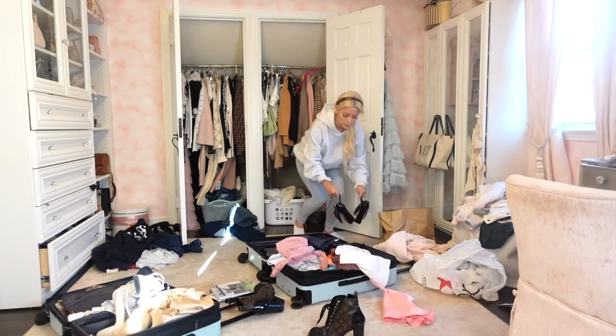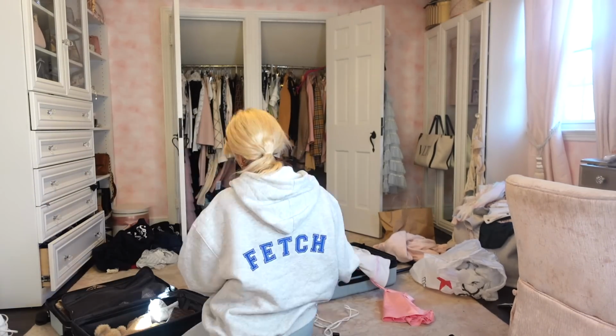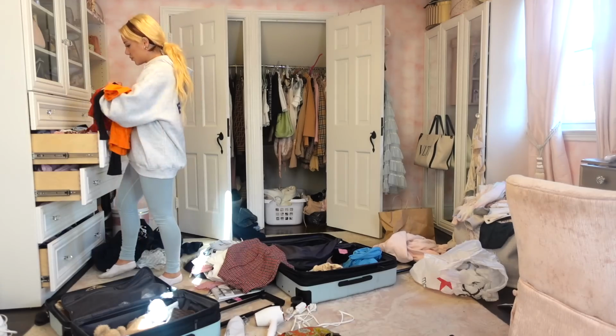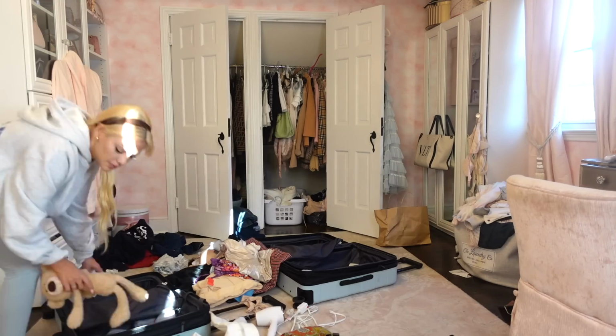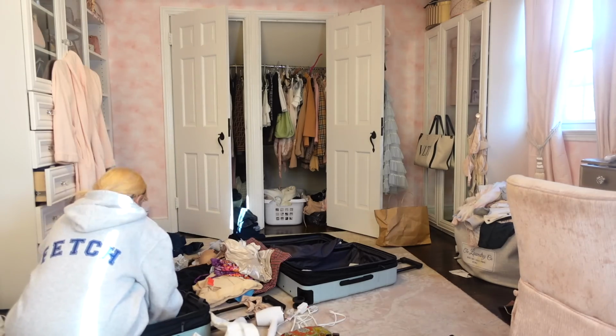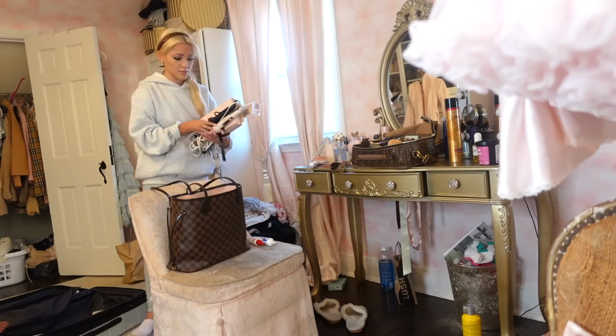As you can see, my closet is a huge mess. When I travel a lot, it tends to get like this. So this actually took me an entire day, and I went through drawers, I made a donations pile, I put the luggage away, and I cleaned the rug. It was just a very long and extensive process.